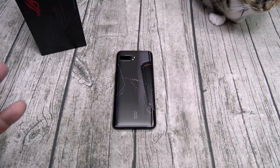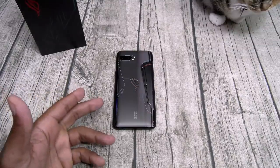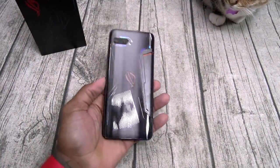And not to mention, this is one of those phones that even if you don't like gaming on the phone, it might make you change your mind. Now, I downloaded a few games. I started playing them for a little while. I might officially become a phone gamer. Let's break it down. First things first, the build quality.